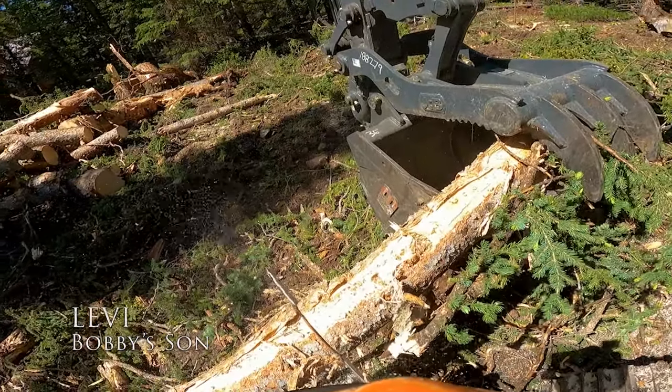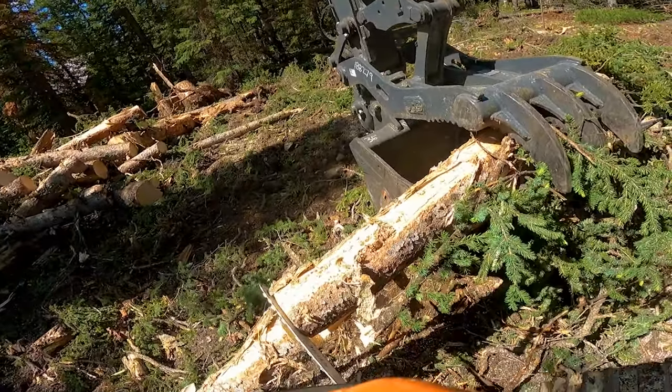This is Levi, Bobby's son. He likes to come help him out on the job sites every now and then during the summer.